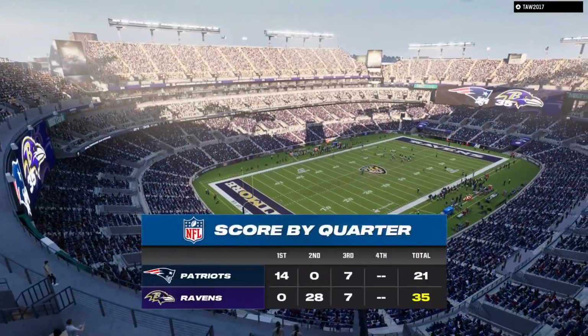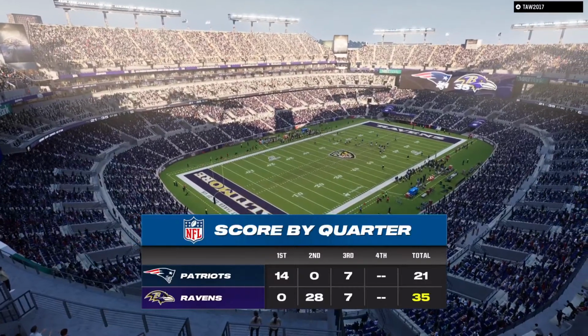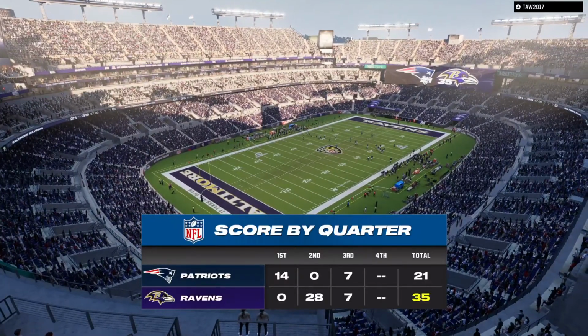1 quarter remains for the right to survive round 1 here in the AFC. You're watching the NFL on EA Sports. Back now in Baltimore.